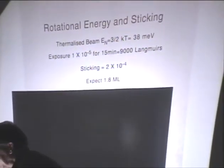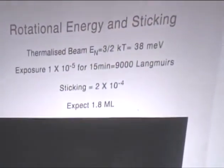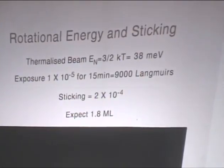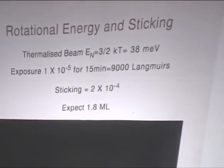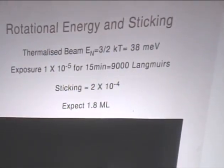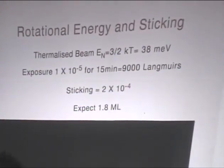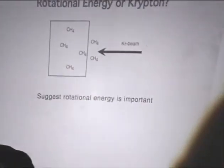And when we did that, we found that the sticking probability was unbelievably low. So under a condition where our experiment with the supersonic beam predicted a sticking probability of 2 times 10 to the minus 4, and we should have got a large carbon buildup on the surface, instead we find the sticking probability is immeasurably low. So it was below 10 to the minus 5, 10 to the minus 6. So we had two choices at that point.